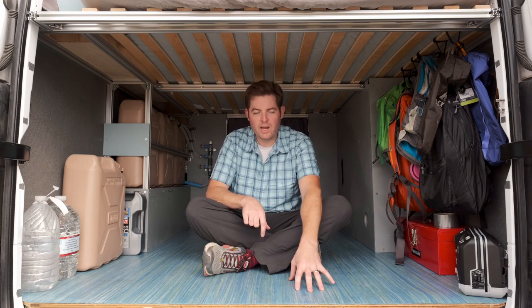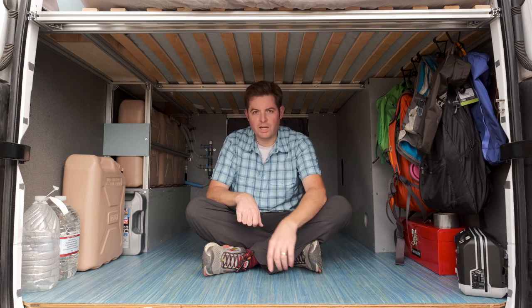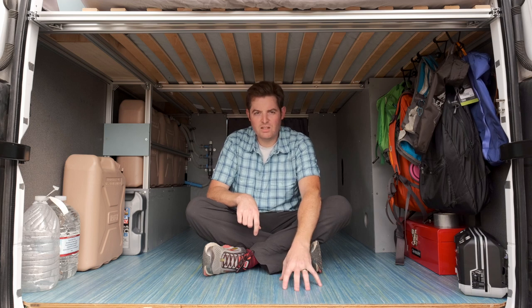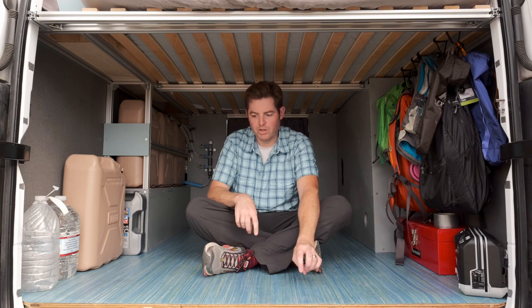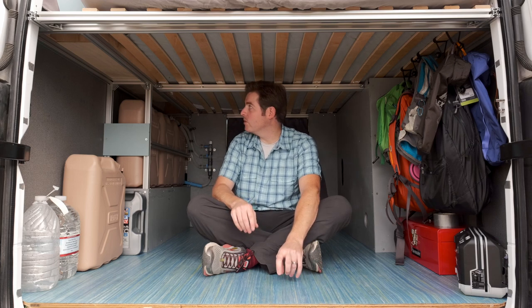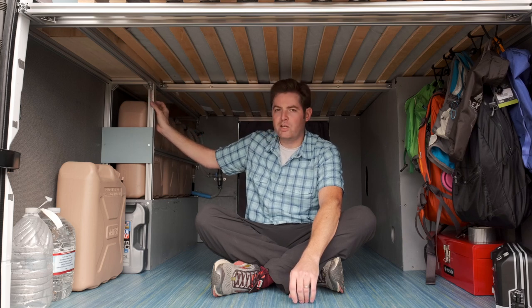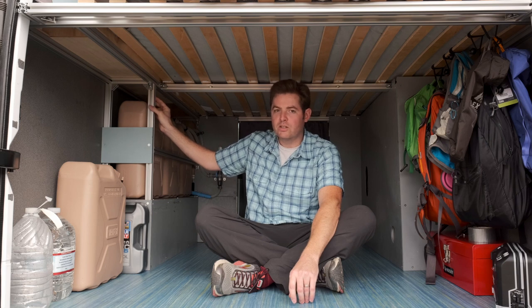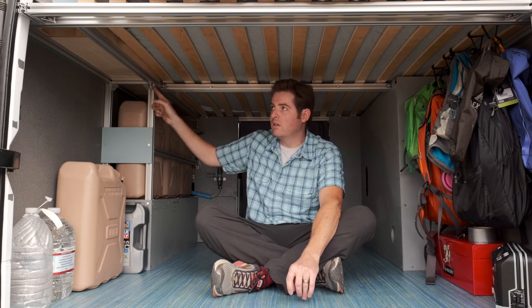For the flooring, we have a marmoleum, which is an all-natural linoleum, and it runs the full length of the passenger compartment of the van. It's really easy to clean, but we have had some issues with it expanding and contracting, and it's kind of bubbled up at times. The entire frame of our van is framed out of 30 millimeter extruded aluminum. And I actually really enjoyed working with it. It cuts really easily on a miter saw, and then it all goes together with these little corner brackets.